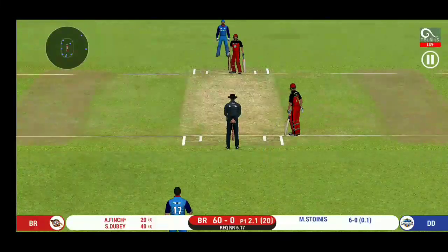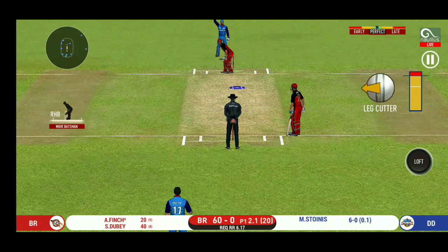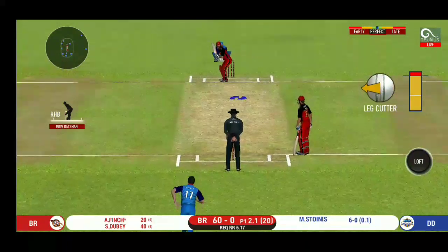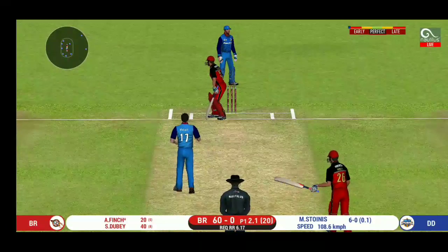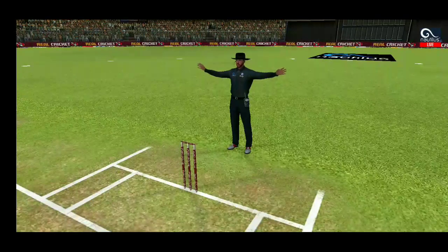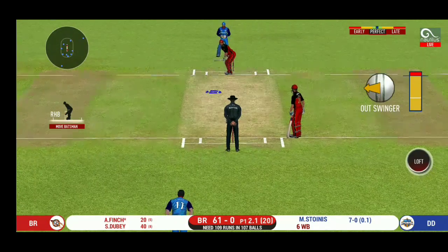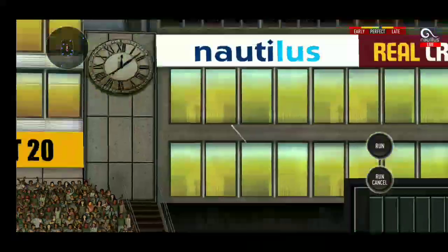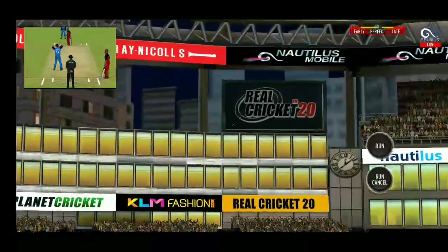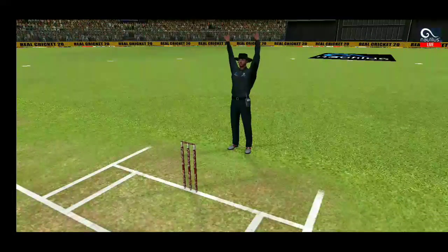Another field change. Oh, he has got a wide range of shots. What is he going to do next? Wide ball signaled by the umpire. Fielder placed at point. Great shot! He has dispatched that, and the fielder can only watch it land into the crowd.